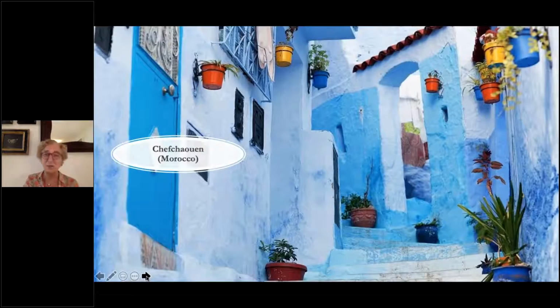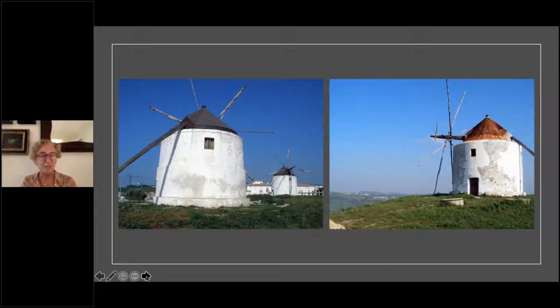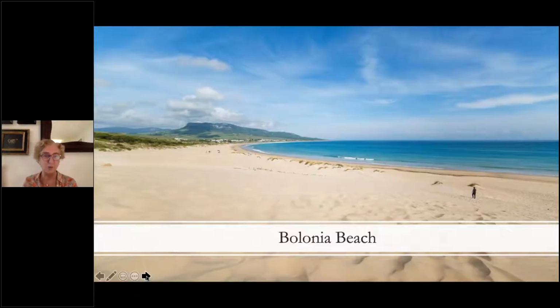And I just wanted to mention, so we all know, some very old windmills in the area. But it's very important to understand that all this land is borderland, so it has been influenced by many, many people. This is Bolonia Beach. It's a fabulous beach.